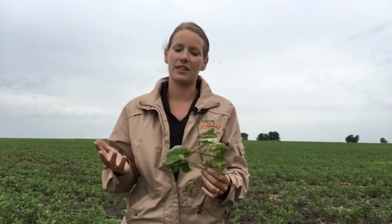If we're able to tell the difference between Pythium and Phytophthora, more than likely we're going to see the Phytophthora showing up later on in the season, where Pythium is going to be earlier when it's still cool. So then what can we do about it? What's causing this? When we look at soybean variety, there's basically two different ways that we can help these plants fight off this infection.